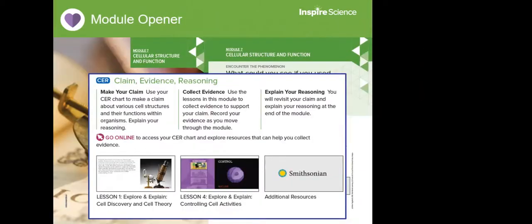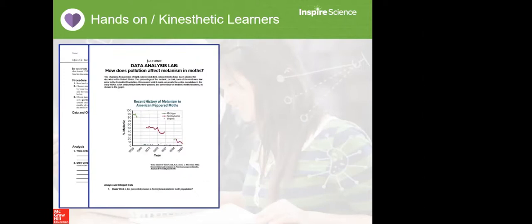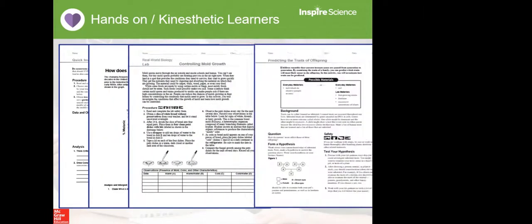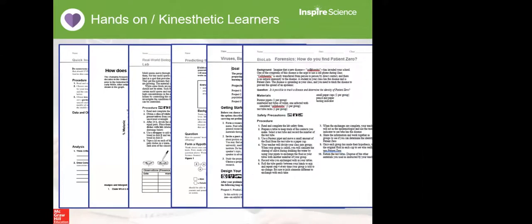Whether you're a physics teacher, chemistry, earth science, all of them will begin with phenomena. You'll see claim, evidence, and reasoning integration in high school as well. But just like middle school, Inspire Science is built on hands-on learning, quick investigations, data analysis labs, real-world biology labs. So think quantity, quality, and variety of inquiry-based experiences, including forensics labs like this one.